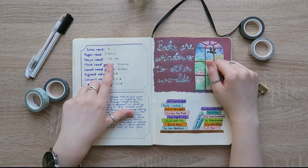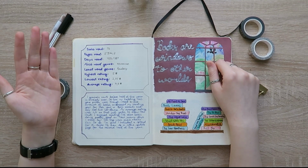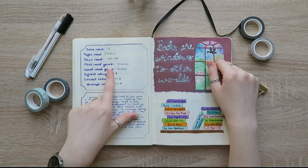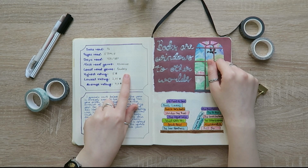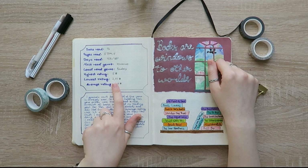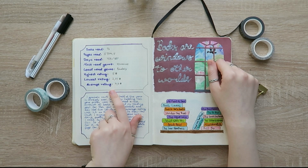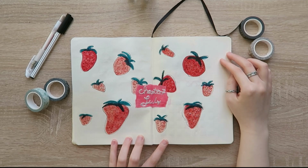The days I read was 159 out of 181, which was pretty good, honestly. My most read genre, obviously romance, and least read genre, sadly fantasy. Highest rating, obviously 5 stars, lowest rating 2.75 stars, and my average rating was 4.6 stars. Incredible. Now this is my July spread.